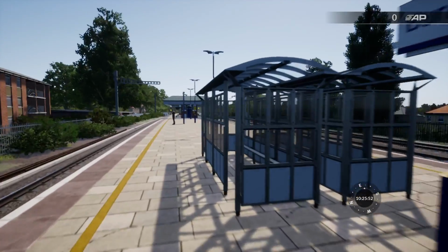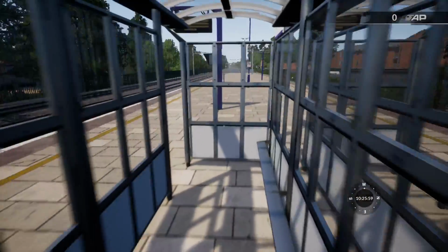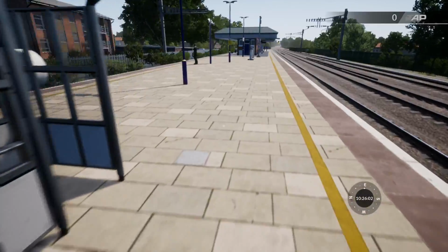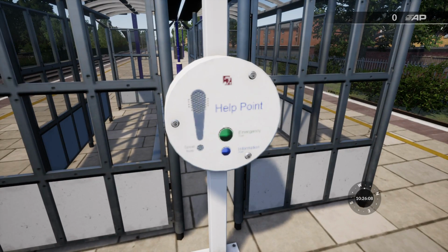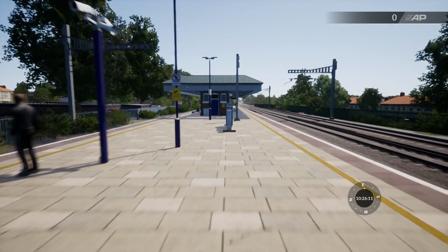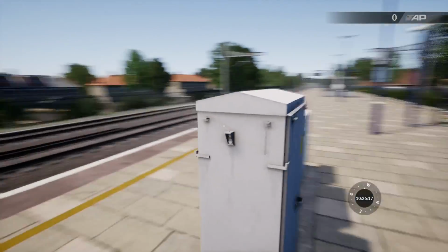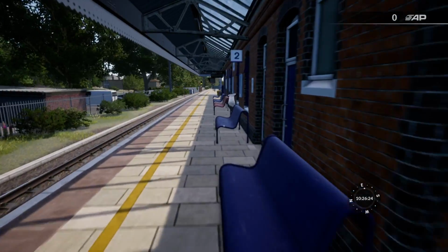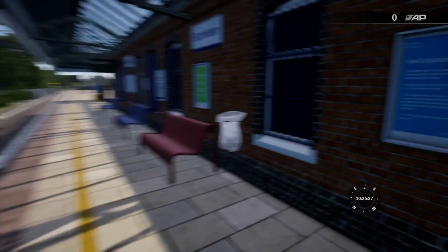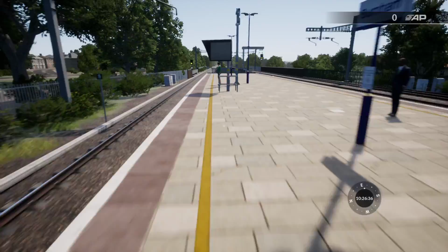So we're looking for dispatch buttons, which I don't think there'll be any in here. Ah, there you go. There's one there. It'd be nice actually if you could just go up to the help point and click it and then wait for it to go beep, beep, beep all the time, because that's what they always do since no one ever answers them. Okay, so I'll go down this side first. There's a route map. Just pop down here.